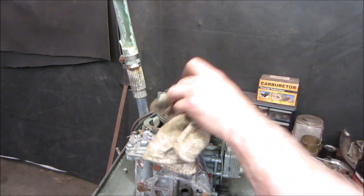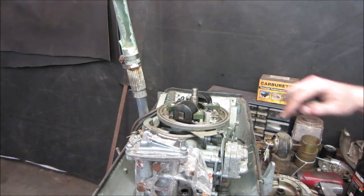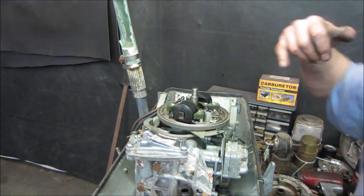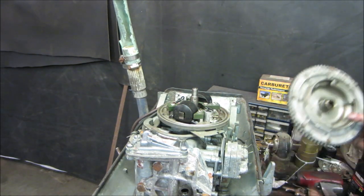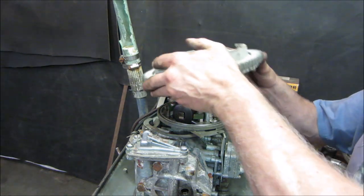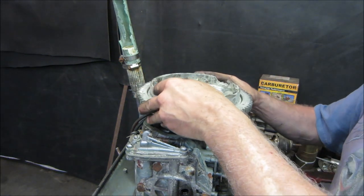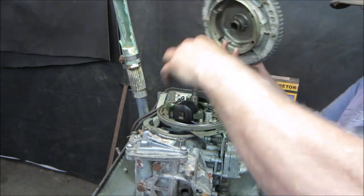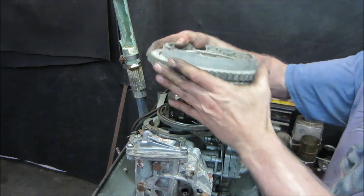So hopefully, if we put that back on there, I spun the motor. The cam is on the inside for the point gap. Both points are opening and closing. Whether they're making a signal going across is still up for debate. Where's the key? The key is that way.